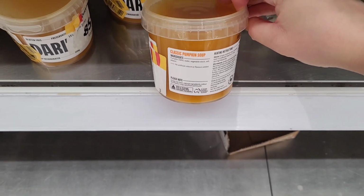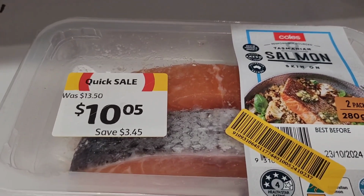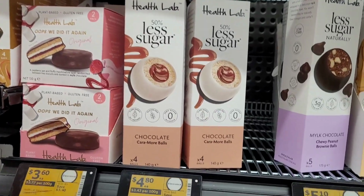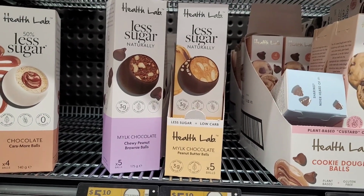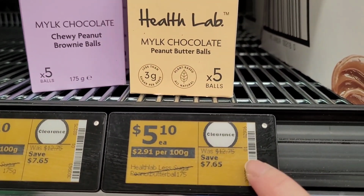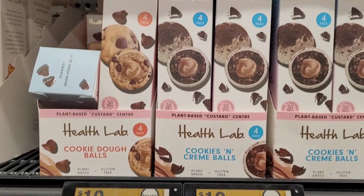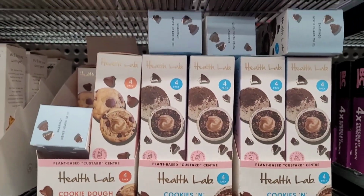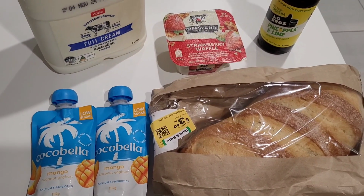I believe this was a pumpkin soup that was marked down to clear for 85 cents. Salmon was marked to clear, but I don't like to buy fish marked down to clear. That's just a personal preference for me. I did eye out these Health Lab, what are they called? Energy balls, but they were still on the pricey end. If they were reduced another time round, then I'd probably consider trialing that.